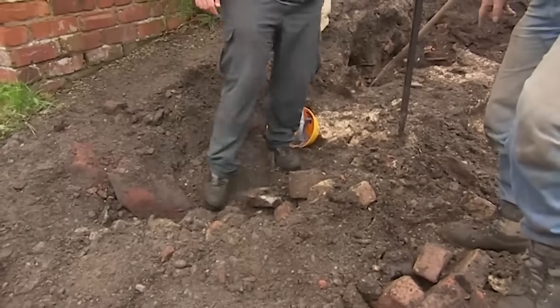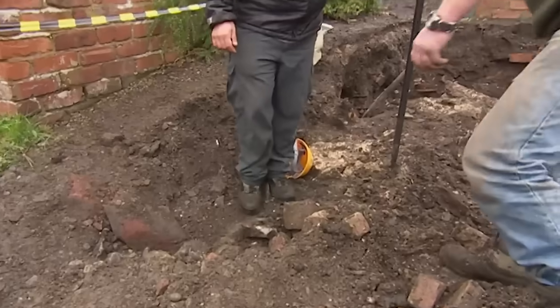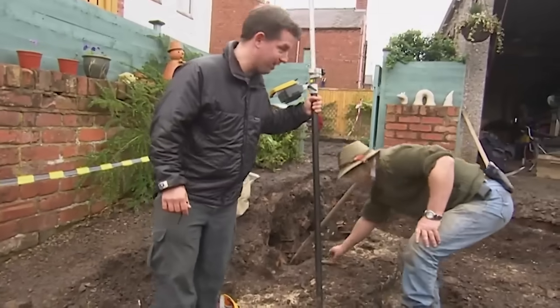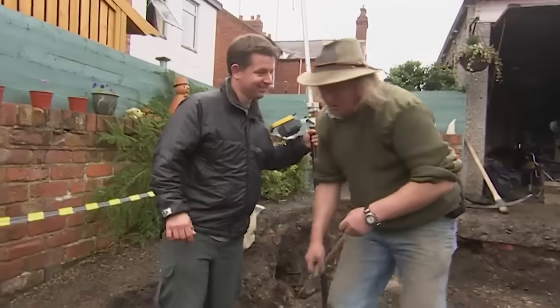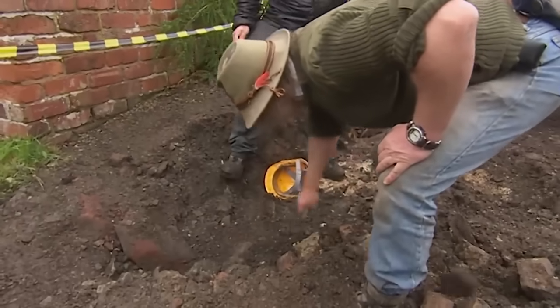Do that again. That's the first time I've actually seen... I've never seen you move dirt before, Henry. Really? I don't know about my trowel. Is that right? I suppose one must actually demonstrate to you how it's done, but you'll get there eventually.